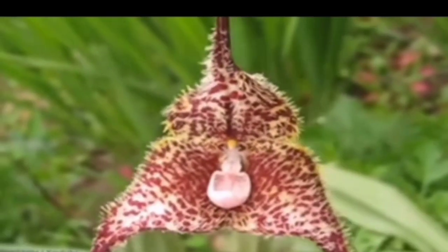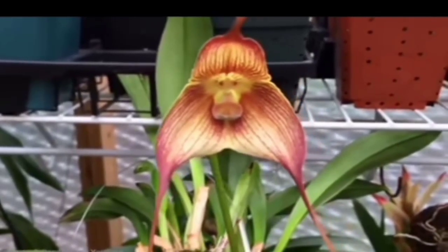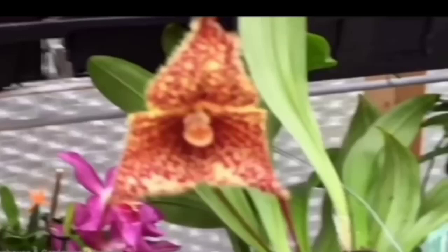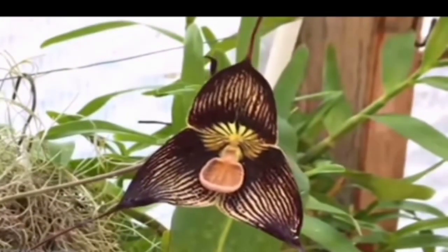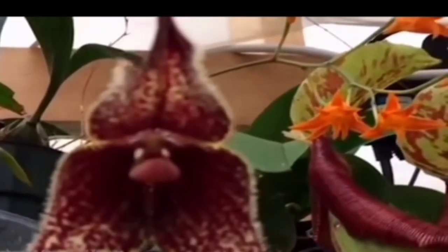The Dracula simia, or monkey orchid, certainly isn't the type of plant you would enjoy having in the garden unless it was chosen for Halloween value alone. This unusual orchid is sure to have a captive audience, but it's not the easiest flower to find. They are known to inhabit the southeastern Ecuadorian and Peruvian cloud forests from elevations between 1,000 and 2,000 meters.